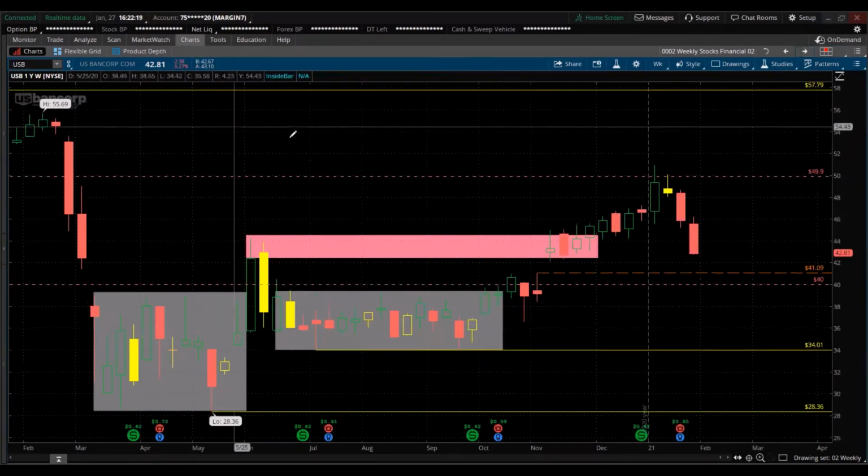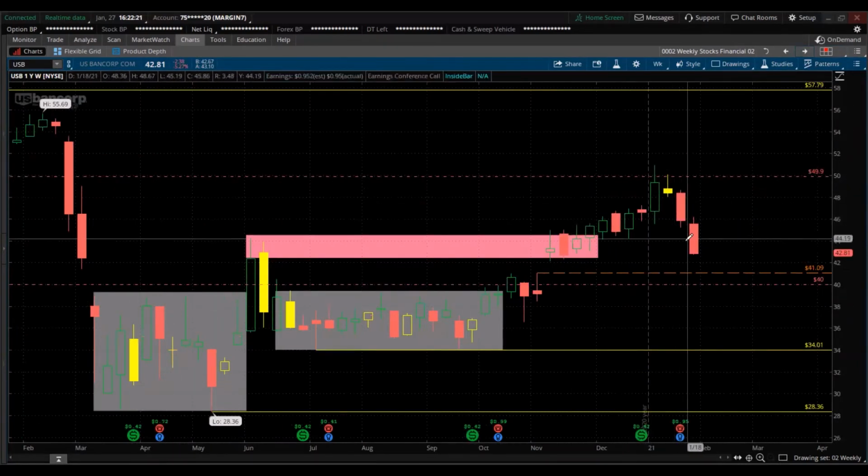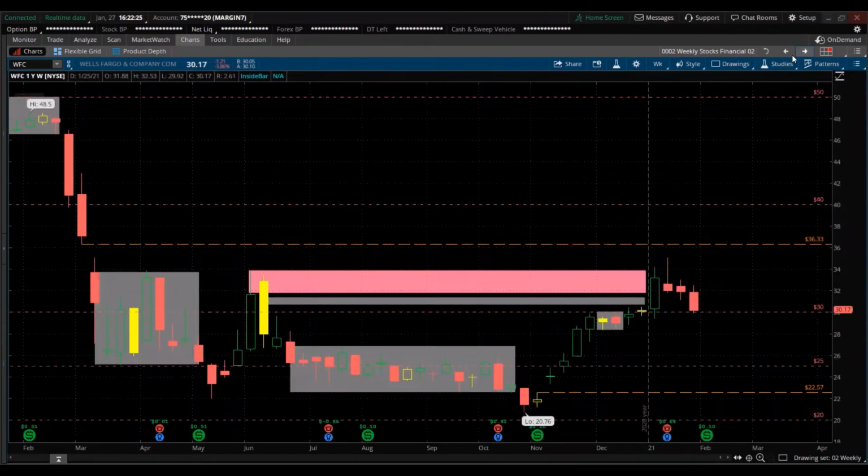Uniform Sierra Bravo, momentum's to the downside prior weeks. Yep. Whiskey Foxtrot Golf broke out of this tight consolidation, and that big round number touching 30, which was a demand zone.